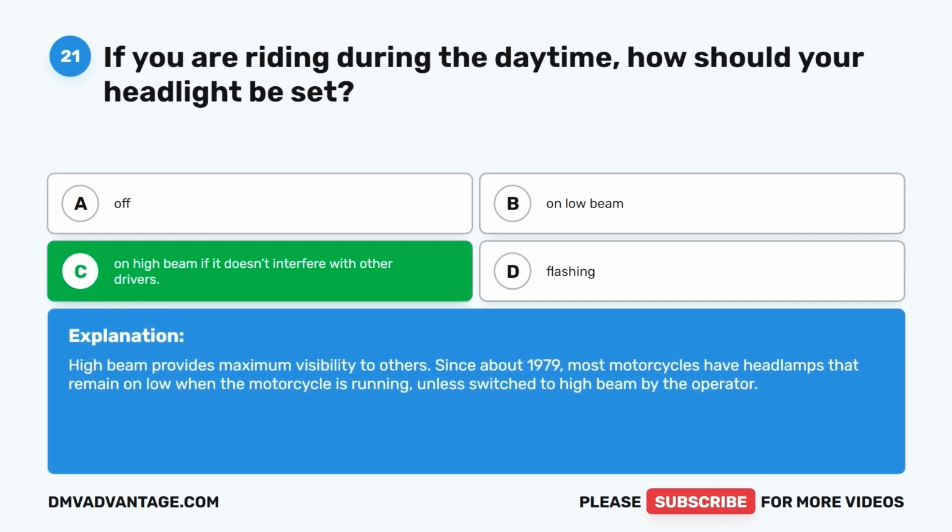High beam provides maximum visibility to others. Since about 1979, most motorcycles have headlamps that remain on low when the motorcycle is running, unless switched to high beam by the operator.